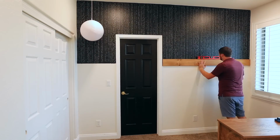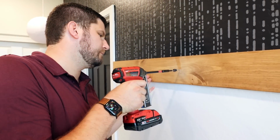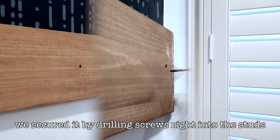Isn't it amazing what a difference adding this wood piece onto the walls makes? It really adds a natural brightness, which is so helpful with a dark accent wall, and it also gives a very customized look. But the secret is the board only cost us $8.